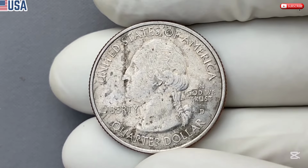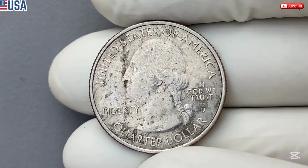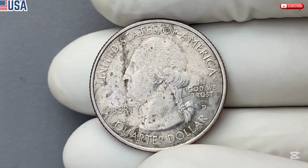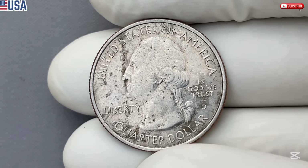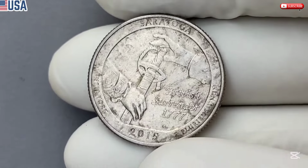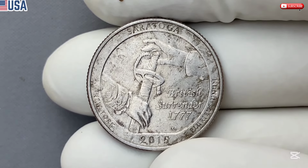Another type of error is the off-center strike, which occurs when the coin is not perfectly aligned during the minting process. This leads to a coin with part of the design missing or misaligned. If you've got a misaligned Saratoga quarter, it could be worth a lot more than a standard one. Collectors love these off-center coins because they are so unique and are often one-of-a-kind pieces.